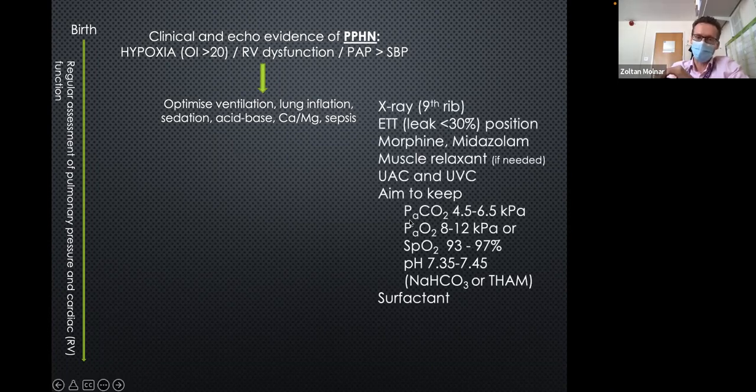We added those parameters. So we have a separate guidance for CDH, and we have a separate form for PPHN, almost as a tick box for the trainees, for what to check and what we mean by optimizing ventilation, lung inflation, sedation and acid base in PPHN, if it's not a CDH. So chest X-ray, ribs should be at the ninth rib, lung inflation, no leak, sedate the baby properly, use fentanyl or midazolam as needed, muscle relaxant only if needed, UAC, UVC, absolute must.